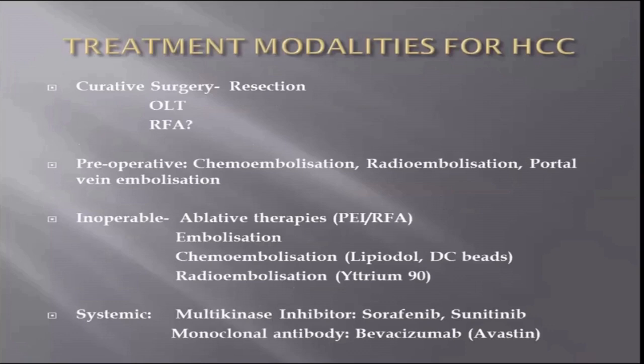Coming to the IR part of it, one part is where Gunjan rightly mentioned that we can get the patient to surgery, the preoperative, where we can do chemo, radio embolizations or a portal vein embolization. But a lot of my treatment still is in the field of inoperable tumors, where we are using RFA or microwave, which is slowly picking up in our country. We're still not as good as the West in getting the numbers, but we're slowly picking up.